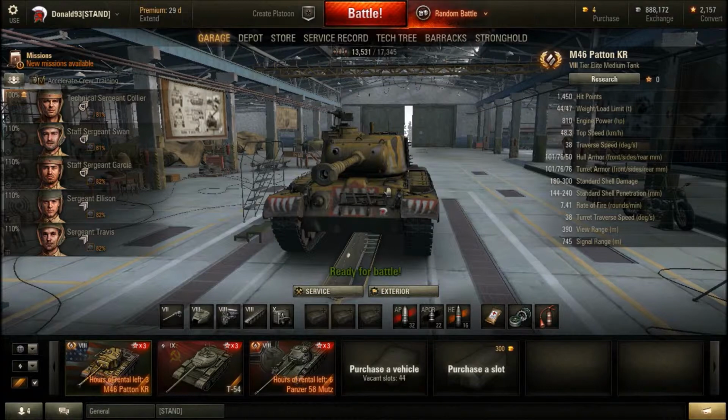The Patton by itself, if you do just want to buy it, is a good medium just for making extra credits as well. Overall, the Patton is not the best nor the worst medium at this tier.